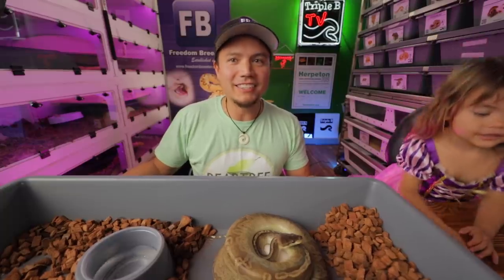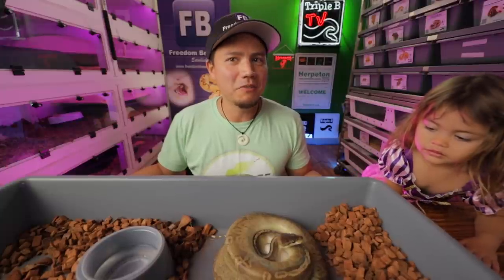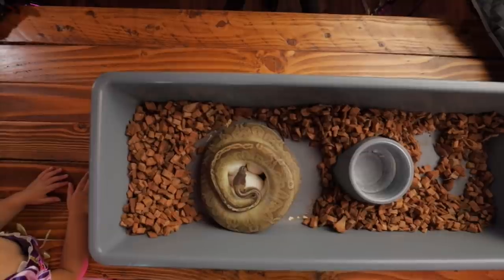I don't see any slugs in there. Oh man, this is exciting. Watch for the tail. She might come in with a little woo woo. Let's take off our top-down camera and get some shots of mama on eggs real quick.